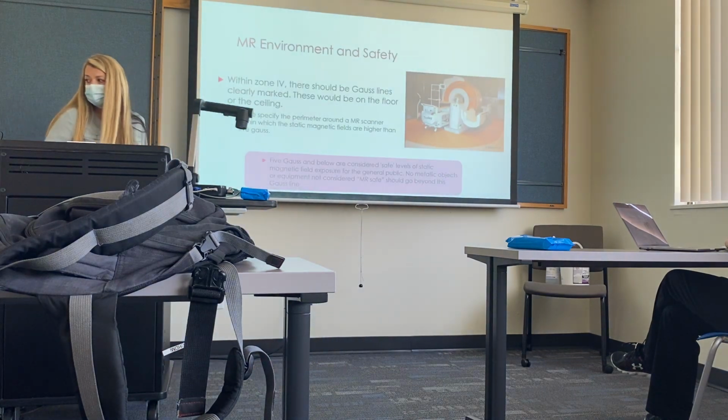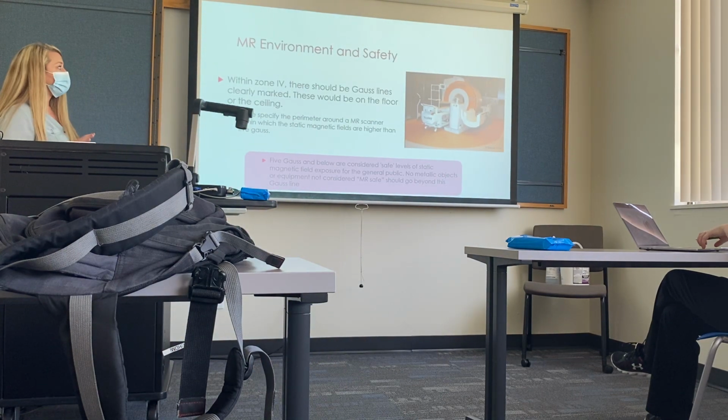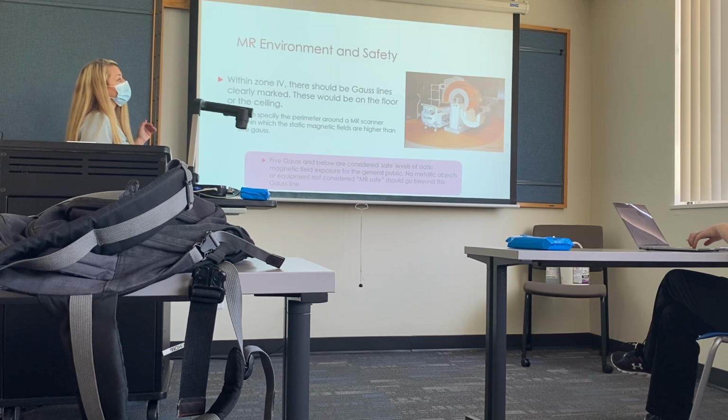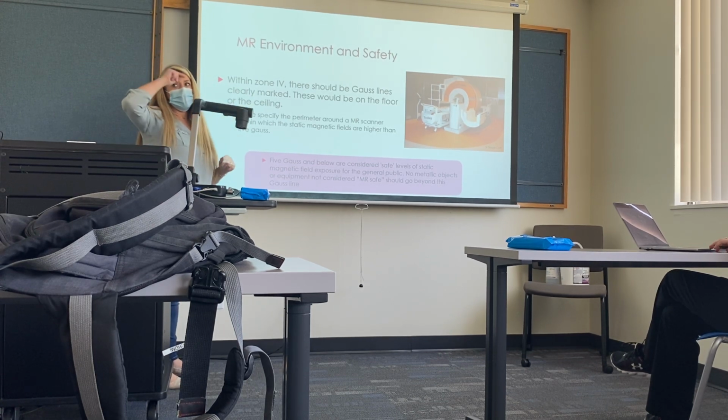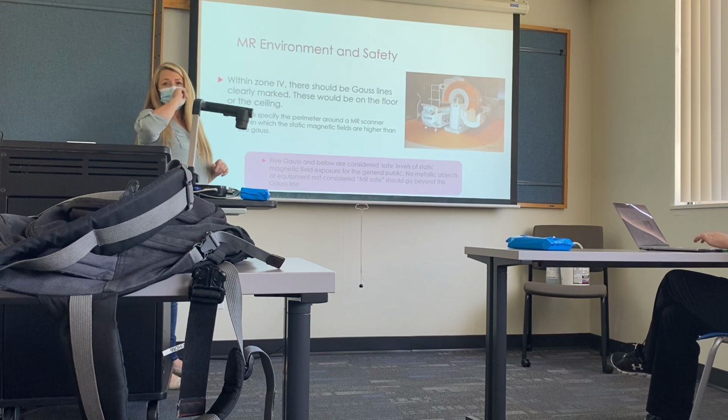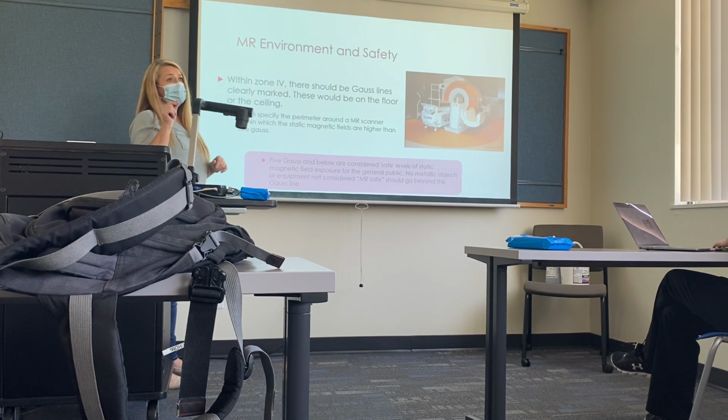All right, so within zone 4, as I said, that 5 Gauss line should be clearly marked. It could be on the floor, it might be on the ceiling. I'm really interested to know the places that you go to around here, if it's all on the floor or if they have any on the ceiling. I've never been to a facility that has it on the ceiling, but I've heard of them.